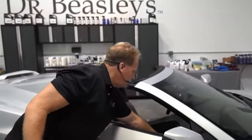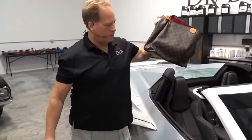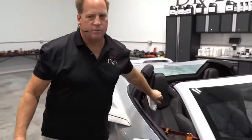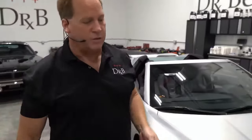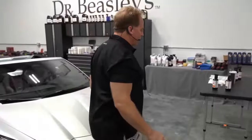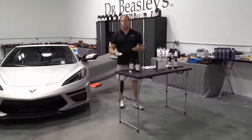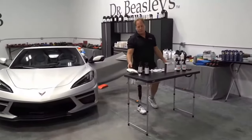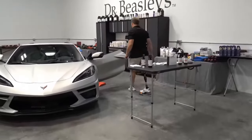And of course, I borrowed this from the wife. This is a Louis Vuitton purse. I forget how much it costs. It was in the thousands. But this would be a good way to protect and treat it. So if you're out at a restaurant and someone spills a glass of wine or a glass of water, you can quickly wipe that off and you won't be staining those expensive handbags or even dress shoes. Dress shoes? Hey, there's an idea. There's another product use.